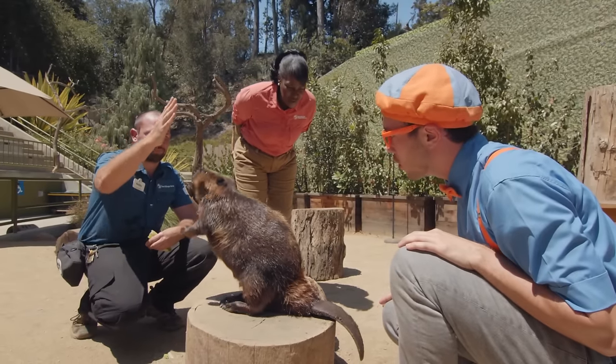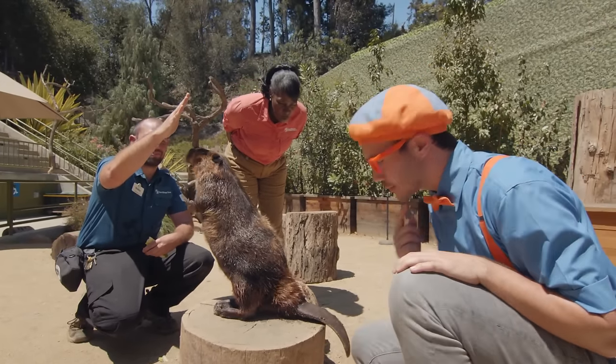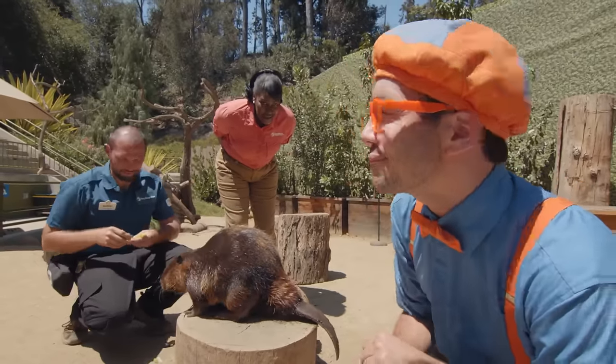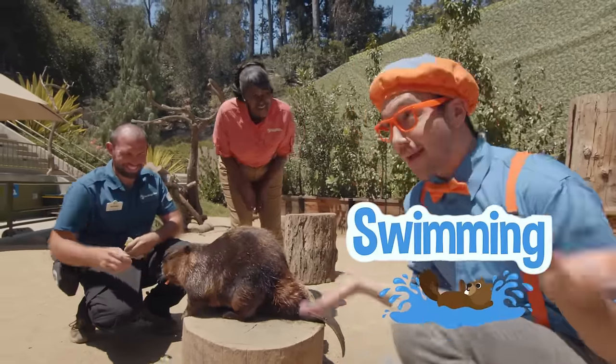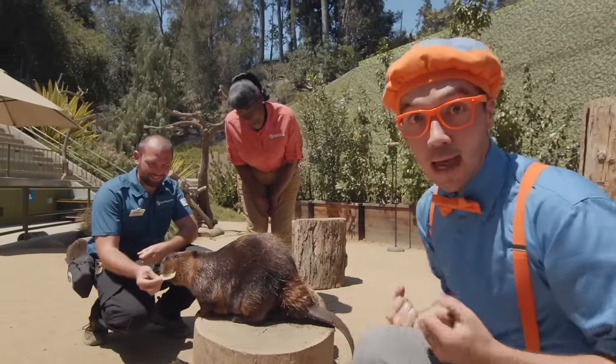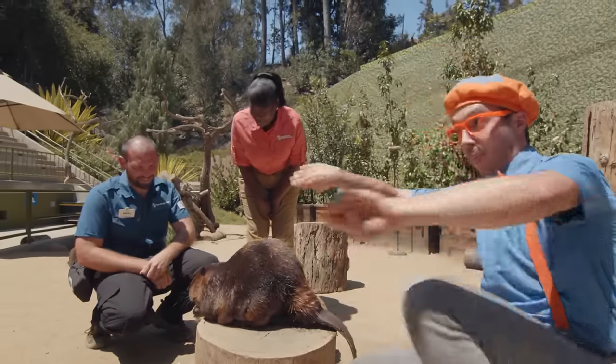What do you think that tail is used for? I don't know. Do you know what the tail would be used for? Swimming. Swimming! Huh, that makes sense. Because Peanut is a water animal, her tail helps her swim really fast.